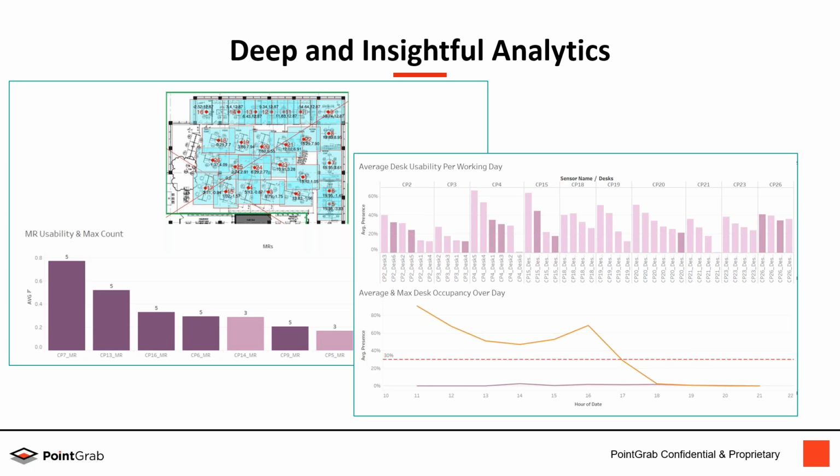So the first graph on the left shows you usability of meeting rooms. You can see that most meeting rooms were completely underutilized. The most used room, marked here as the CP7 meeting room, is actually a meeting room for 20 people. But the maximum number of people that used it at any one meeting was 5. So only a quarter of the space was used. And on average, there was less than one person counted in that room during the data collection hours, which is during the working days and working hours.